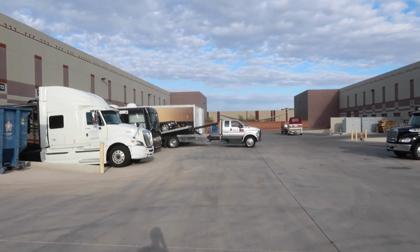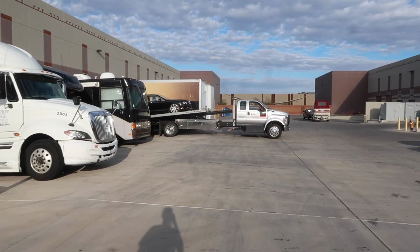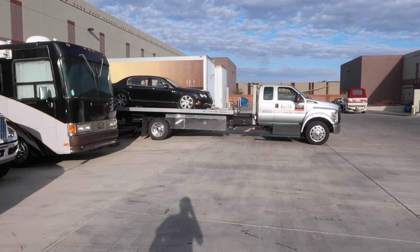This little engine wasn't running perfectly. Yeah, slight misfire, but it wasn't showing a check engine light. I think it's just the batteries not being happy. I don't know why no check engine light, but a slight sputter and misfires. All right, and look at that, caught it just in time. Elite Transport loading up the Bentley, hopefully for the last time.